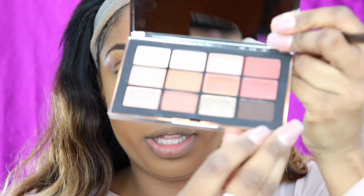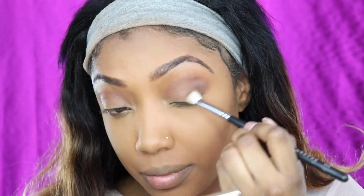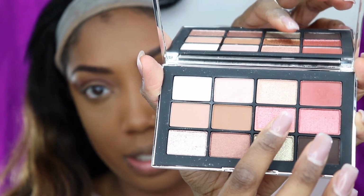Next, I'm going to deepen it a little bit more with this brown shade. Now I'm going to use this color on the lid, and then I'm going to put in this peachy pink color.